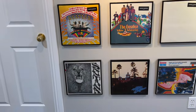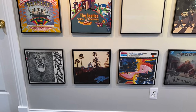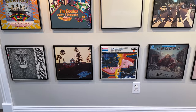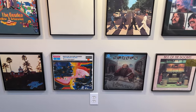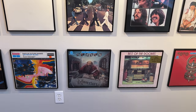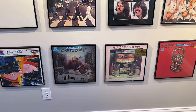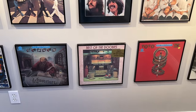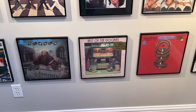And then down here, we've got some other albums. Of course, Santana, great album by Santana. Hotel California, that's an original pressing. Days of Future Passed, The Moody Blues, Kansas Leftoverture, that's a half speed master. That album, Leftoverture, is great. It's just a great album. I love that. Doobie Brothers, Best of the Doobie Brothers, that's one of the DCC Steve Hoffman albums.